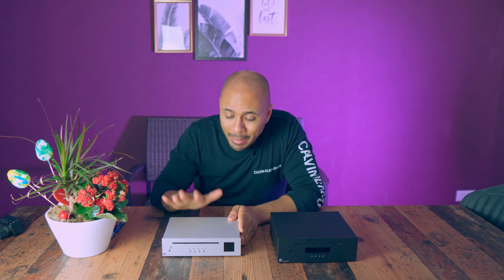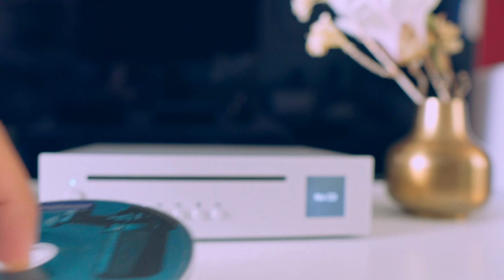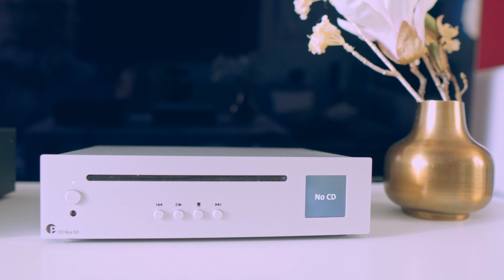Testing the S3 on my reference hi-fi system, it shows good textures and good dynamics. Nothing that actually impressed me. But I could enjoy long listening sessions of hours and hours without any fatigue, and that's really important. The sound of the S3 is mostly about a correct tonal balance and timbre with good musicality for the price range.